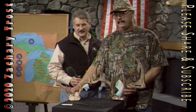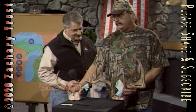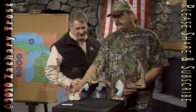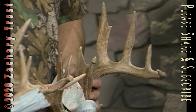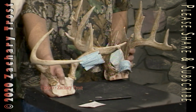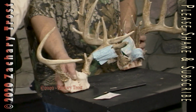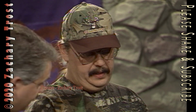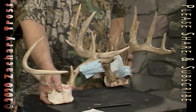Washtenaw County with this next one, Fred, Randy Hurst from Ypsilanti, 15 points, 19-inch spread, 8-inch tine. What's the story behind the two? Got this one at 11 o'clock in the morning. The big one? Yep, just before I was going in to eat, and went out the next morning and shot this 6-pointer. Outstanding work, Randy. You got to be excited. That's beautiful. Oh, yeah. Real excited. 15 points. Outstanding, Fred. The deer get big down south, don't they?